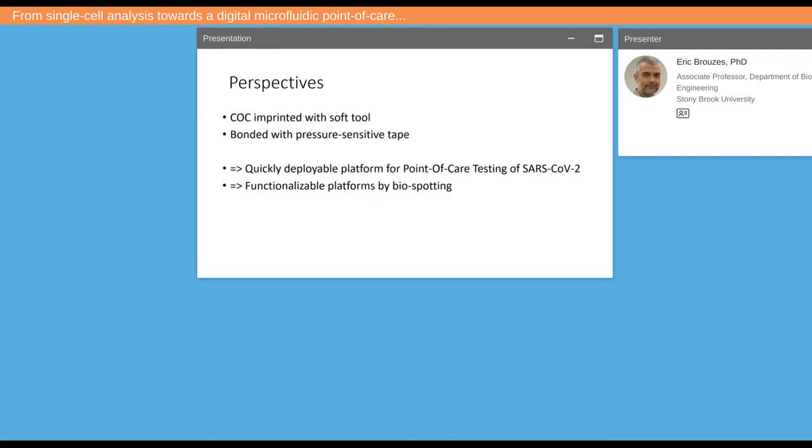So this opens up new perspectives, right? Because we can make those devices in COC imprinted with a soft tool. We bond them with pressure sensitive tape that is very easy to manipulate, which is really interesting. It's quickly deployable, but in addition, it's a functionalizable platform by spotting. What I mean by this is that because we use pressure sensitive tape, we don't close the channels with any thermal treatment or any solvent that could damage anything we spot with a microarray spotter, such as nucleic acids or enzymes or proteins. So it really opens up a lot of applications, and we are working on this to make it more robust and basically make it equipment free.